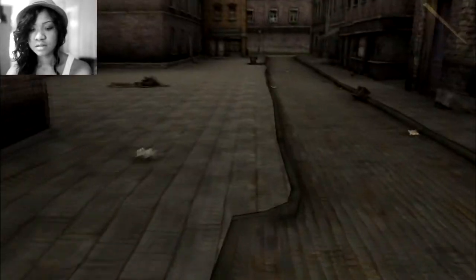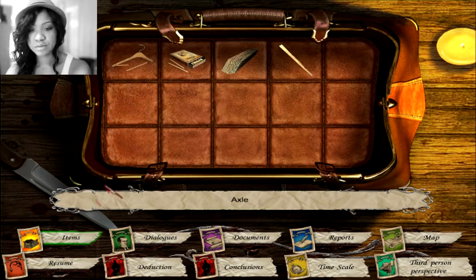That looks like something we can pick up, dude. Oh, okay, I thought so. Because it wasn't laying there the first time, I don't think. I don't know. But anyway, let's see what we can do.